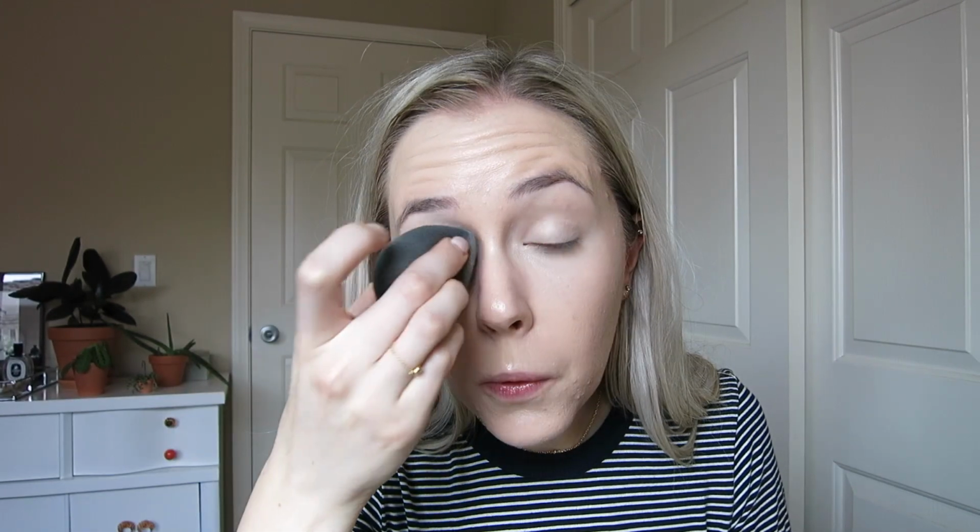And then to set that, I've been using my Maybelline Fit Me Powder, and I have the shade 5 Fair, which is the lightest one, but I've been finding that that really leaves my highlight just a little too stark, and I'm not really going for that full of a vibe today. So I'm going to use the next shade up, which is Fair Light, and I'm just going to pick up some of that on the corner of my damp beauty blender and try to set this whole area.